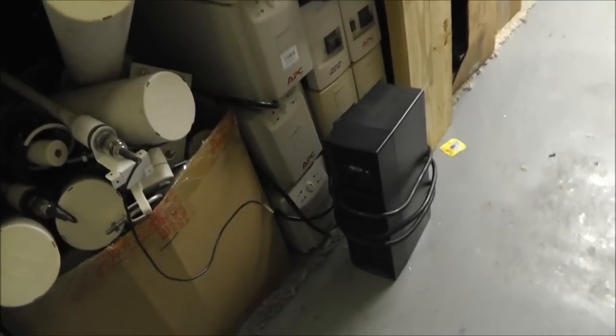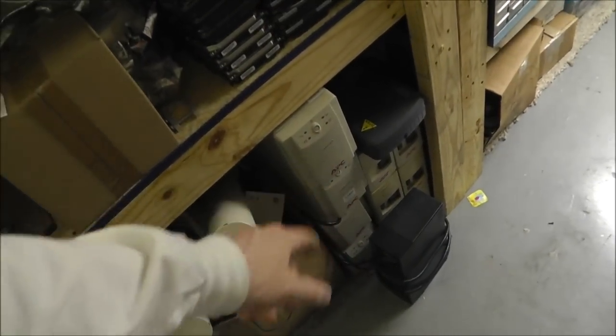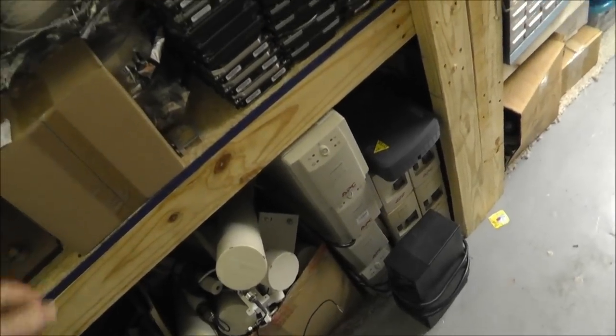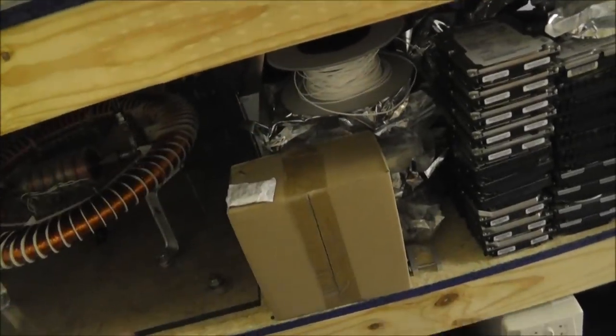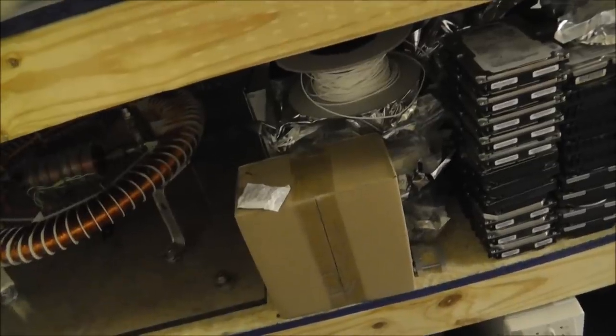Box of antennas. UPSs, battery backups. I took a whole bunch more apart. These are the ones I have left in case I need some still. Oh, this is just plastic filament. Some of my rolls that I've been using before I get mine done.